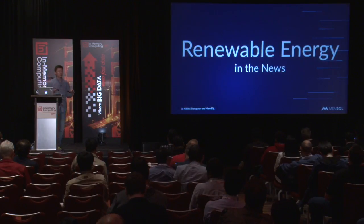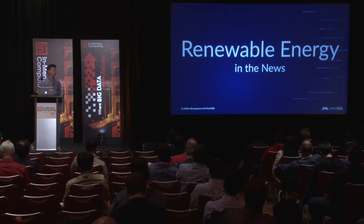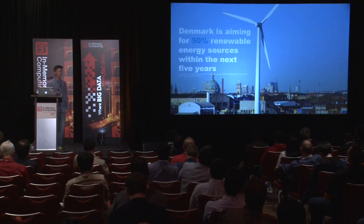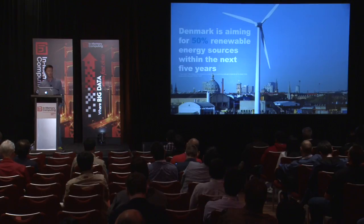So now that we talked about in-memory databases, let's shift gears a little bit and talk about renewable energy. So some of the things that are in the news, right? Denmark is aiming for 50% renewable energy sources within the next few years.